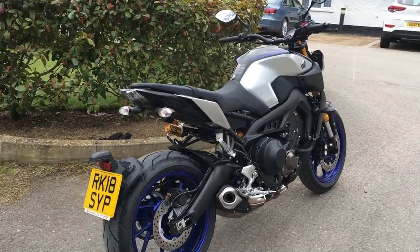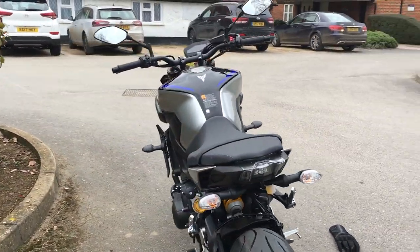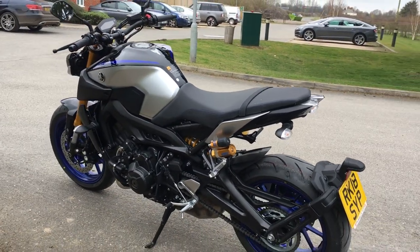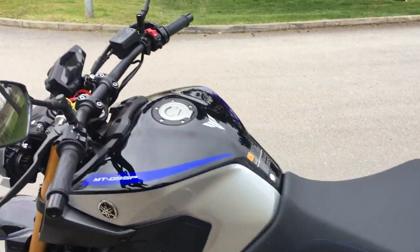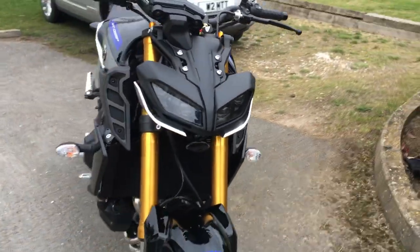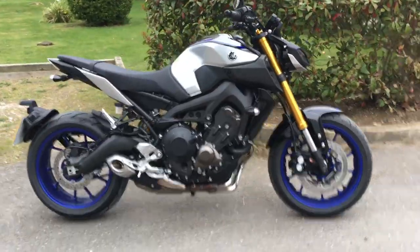Quick shifter I mentioned, assist and slipper clutch, which explains the light action on the clutch. All sorts of accessories available, including luggage, exhaust and so on. And the bike comes in several colour schemes. Sorry, I'm talking rubbish. The SP, of course, only comes in this colour scheme. That's one of the things that stands it out as an SP. Alright, I'm losing my marbles. It's probably time I jump back on the bike and ride her some more.